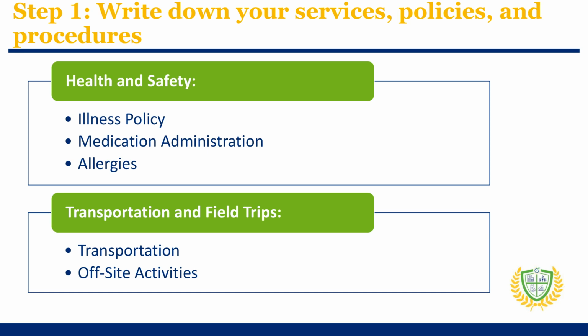Provider illness policy. Explain the procedure for when you need to take a sick day, how is it communicated, when will families be notified, and do you charge families for this day or not? Medication administration. Describe the process for administering medication and administering care for chronic conditions, if needed, including required forms and protocols. Allergies. Request information about any allergies or dietary restrictions your staff needs to be aware of, and share how you manage care.